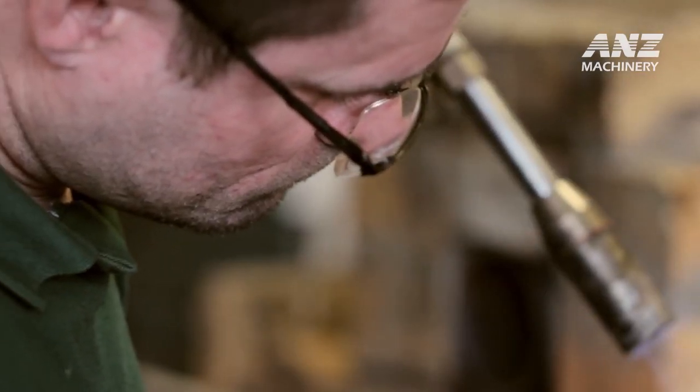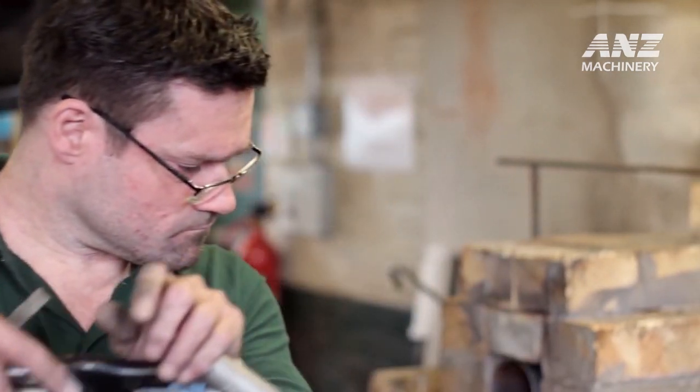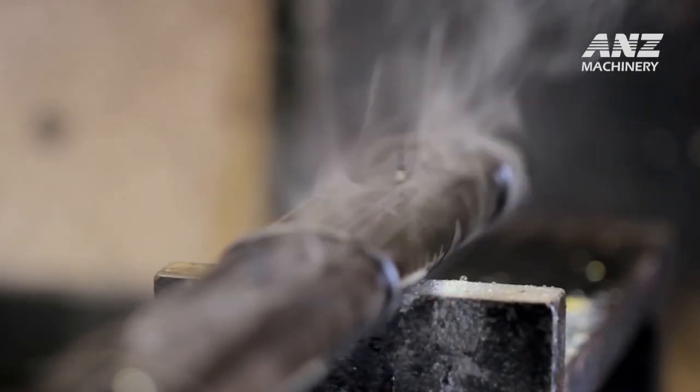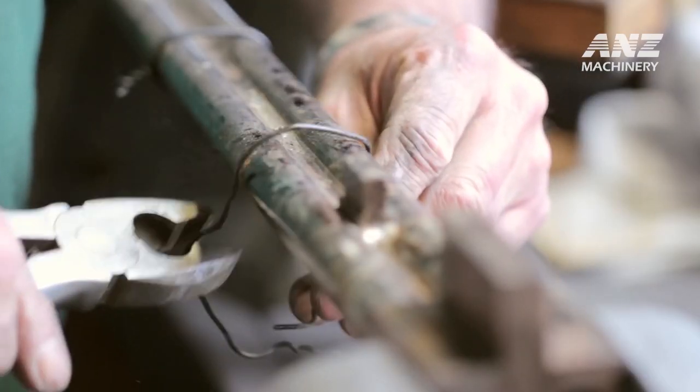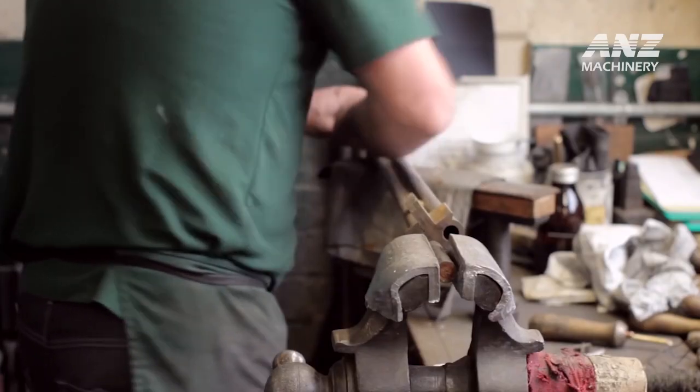The barrel is the heart of the gun, and its crafting requires precision of the highest order. Expert barrel makers shape and rifle the steel tubes, ensuring they deliver exceptional accuracy and performance. The process involves forging, boring, and honing to create a barrel that meets exacting specifications. Each barrel is rigorously tested to ensure it aligns with Holland & Holland's commitment to safety and performance.